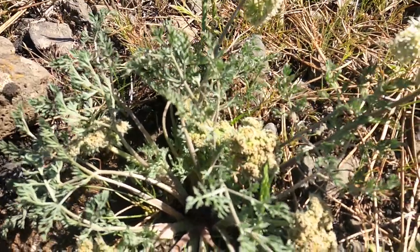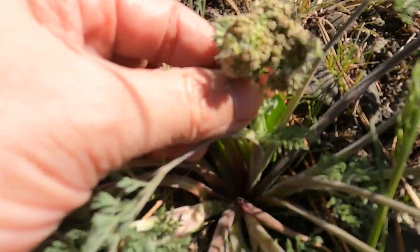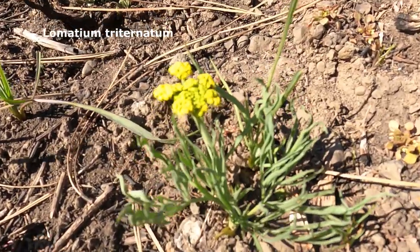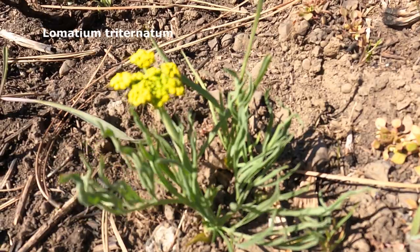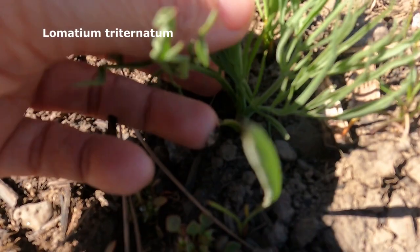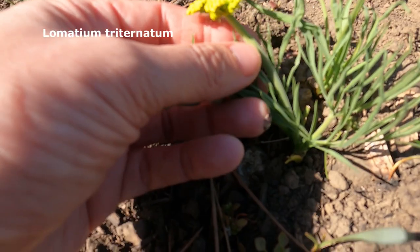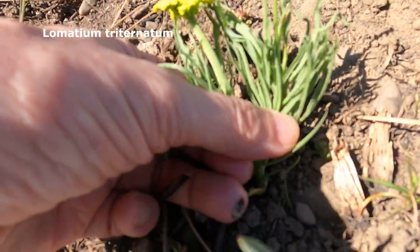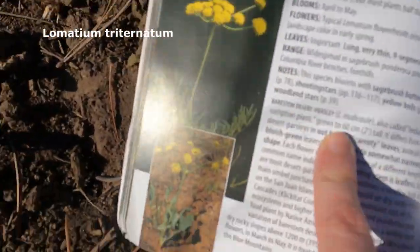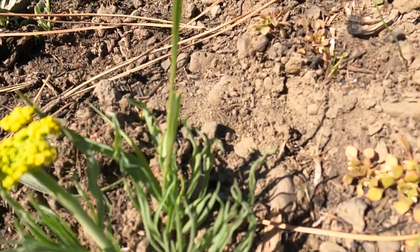Dirty white to yellow to purple. I would say this is a dirty white. And finally, this one is the narrow-leaved desert parsley, Lomatium triternatum. So this has long, very thin, nine-segment leaves.